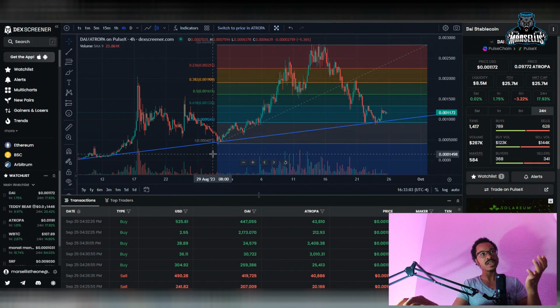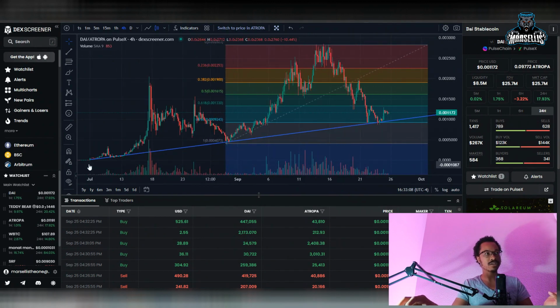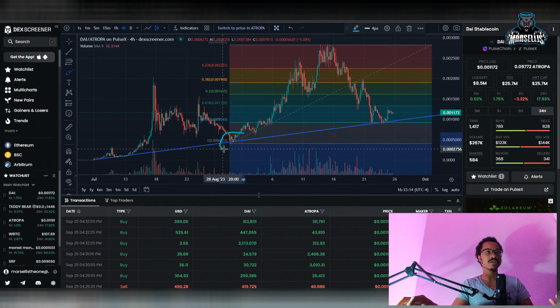Okay. And then from there, I went ahead and drew the trend line going all the way back to the beginning of pDai all the way till now. And when you look at that trend line here, you can notice we stopped right here, right at this Fibonacci retracement there at 0.00041, right? And now we're stopping right here at this support at 0.0009. So you can see the similarities here.